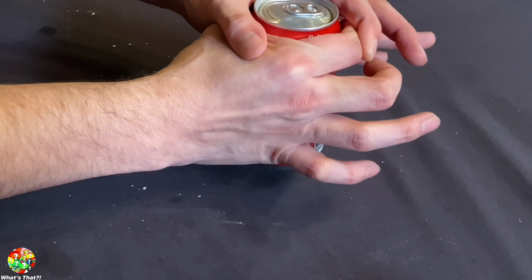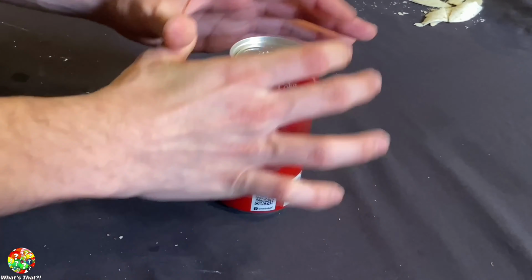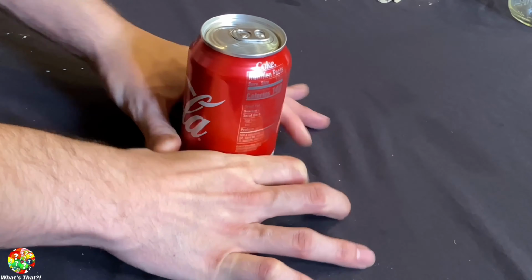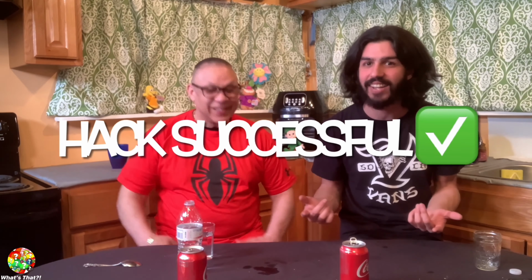A hack that I just recently came across on TikTok states that if you just put some pressure down on the sides a couple of times, that when you open it, it won't explode. Yes! It worked! He massaged the can! I didn't think it was going to work. All right. That was pretty good. You can't get any better than that. On the fly, hacked, tested, and proven.